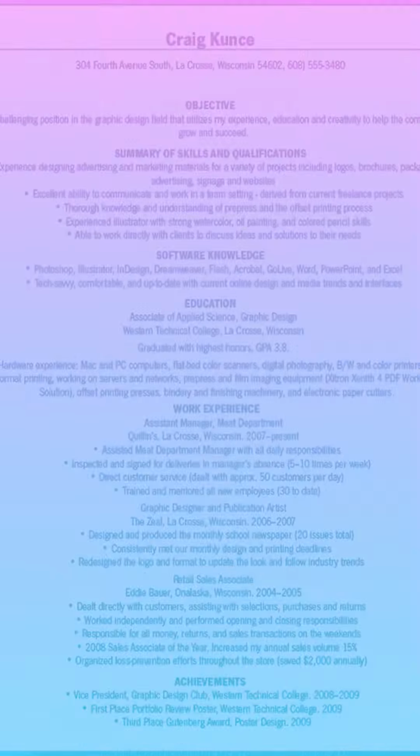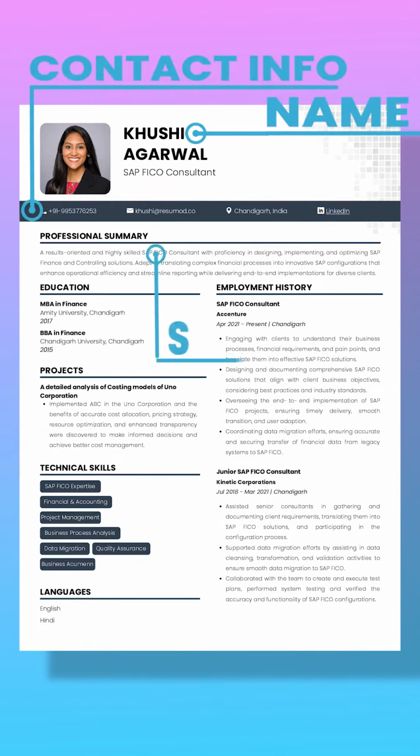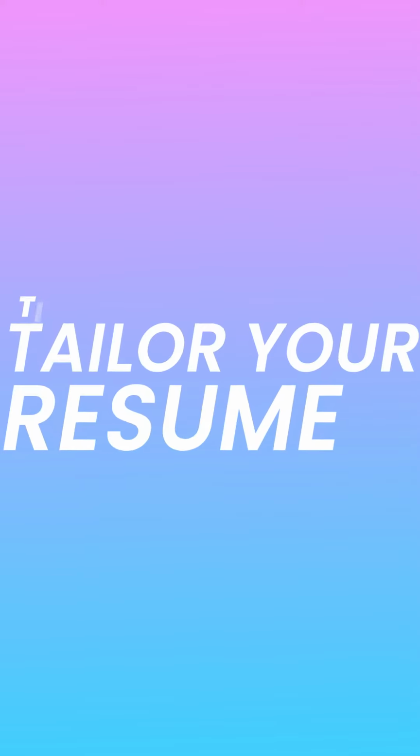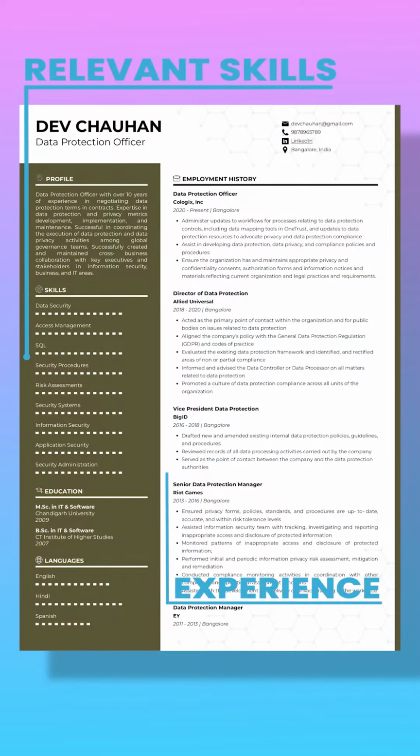Keep it clean. Use a clean, professional format. Start with your name, contact info, and a concise objective or summary. Tip 2. Tailor your resume for each job. Highlight relevant skills and experience that match the job description.